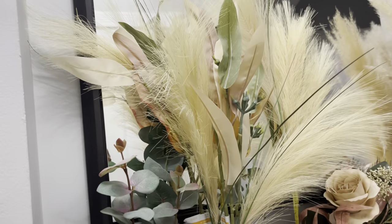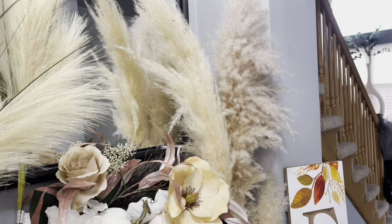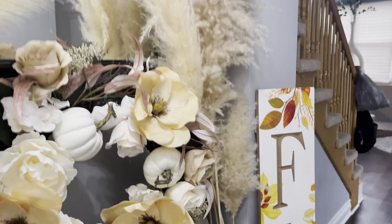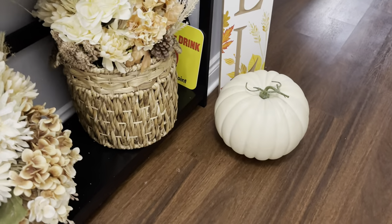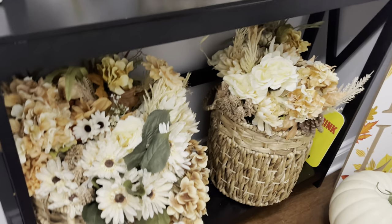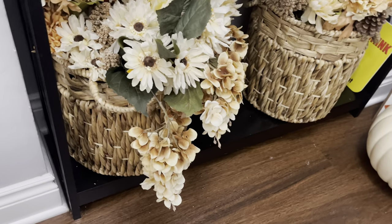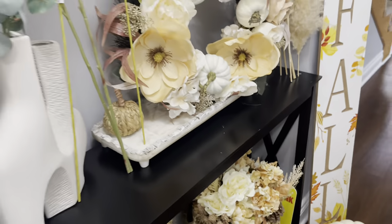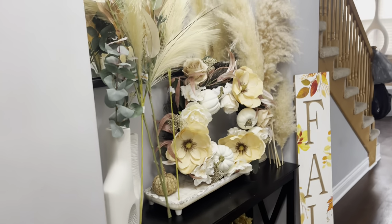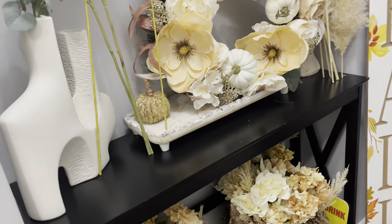So these here came from Michael's. This wreath came from Michael's. That came from Amazon, the pampas flowers. The fall sign came from Michael's as well. The pumpkin, Michael's. And those came from Walmart. And I believe just those came from Michael's. So yeah, let me show y'all the rest of the stuff, and we're gonna be decorating the porch for fall.